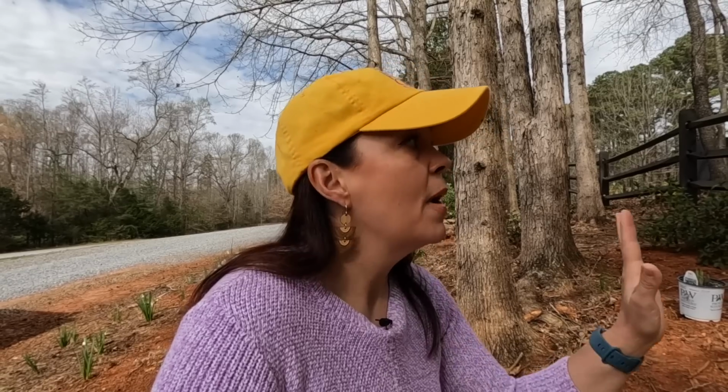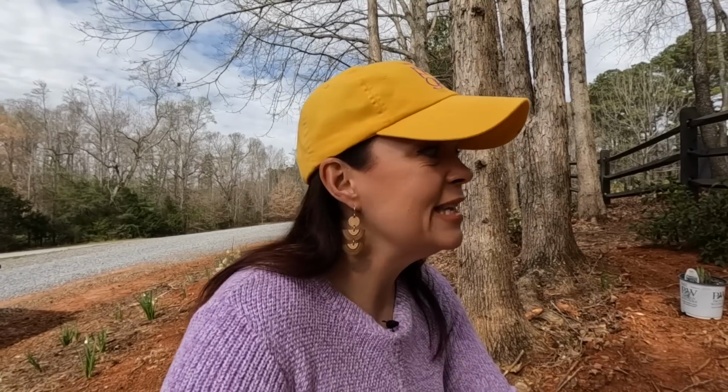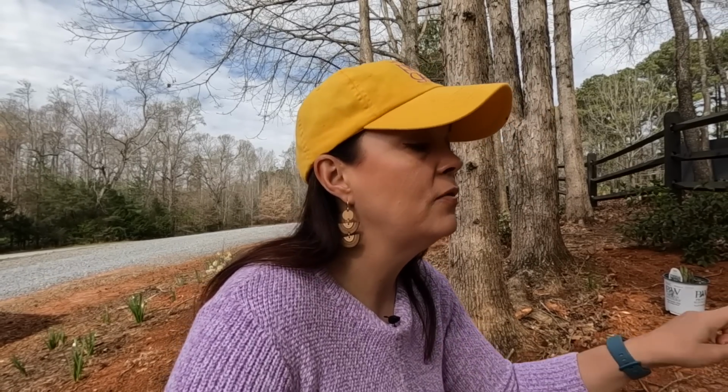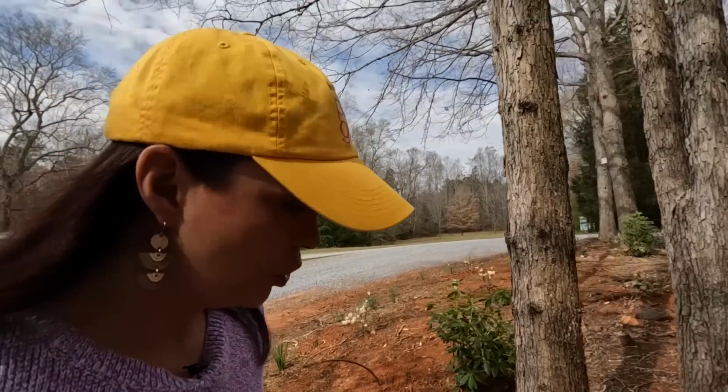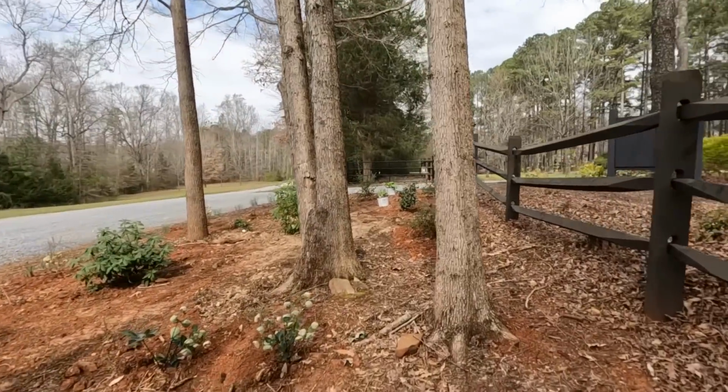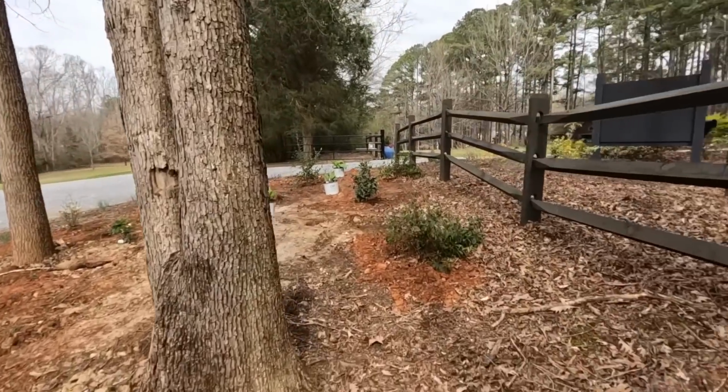So whereas my panicle hydrangeas here will outgrow the specs, my hostas are on the smaller side. I am going to amend these holes really well with my land and sea compost, get it nice and rich and organic. And then when we lay down the irrigation, I will make sure that these get wrapped really well so that they get lots of good consistent moisture. So let's walk down here and I want to show you the other one that we are going to plant as we walk through the woods here.